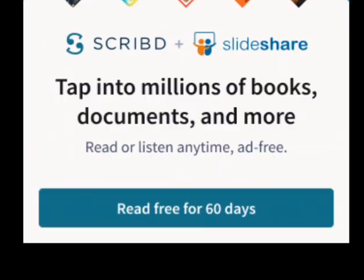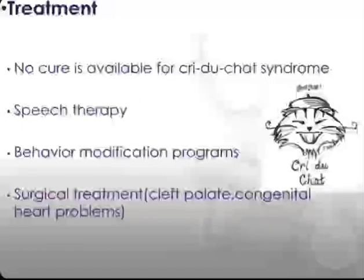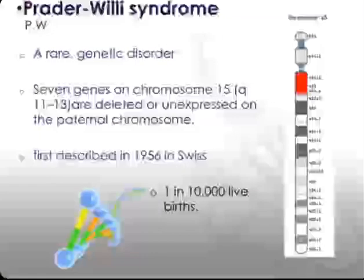Treatment: there is no cure available for Cri Du Chat syndrome. They can give speech therapy, behavior modification programs and surgical treatment like for cleft palate and congenital heart problem.